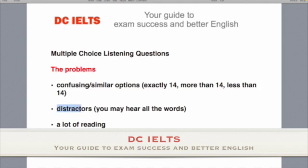Second problem is what we call distractors. Distractors are things which confuse you. You may hear all the words, all the options, but only one of them is correct. I'll demonstrate that to you in a moment with an example.